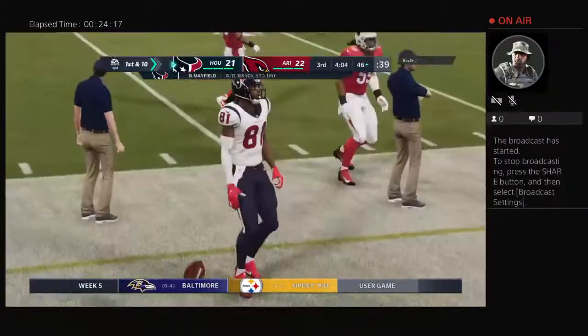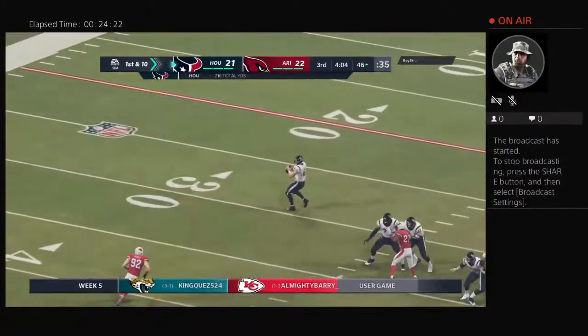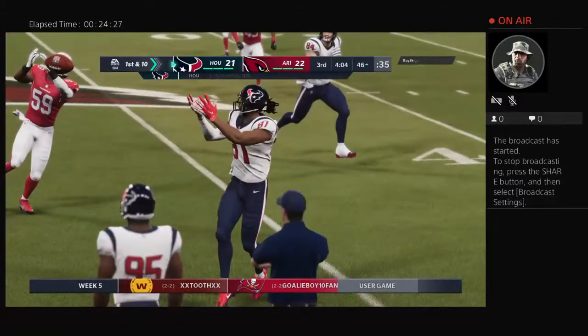This pass finds its way to Williams. And he'll take this to the other side of midfield before going out of bounds. 16 yards on that one, and also a Texan first down.